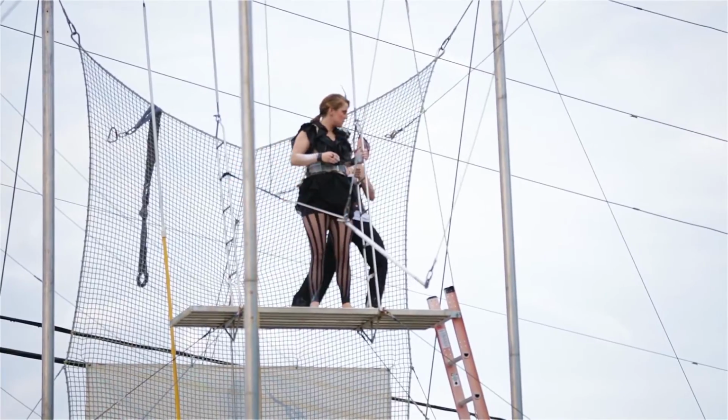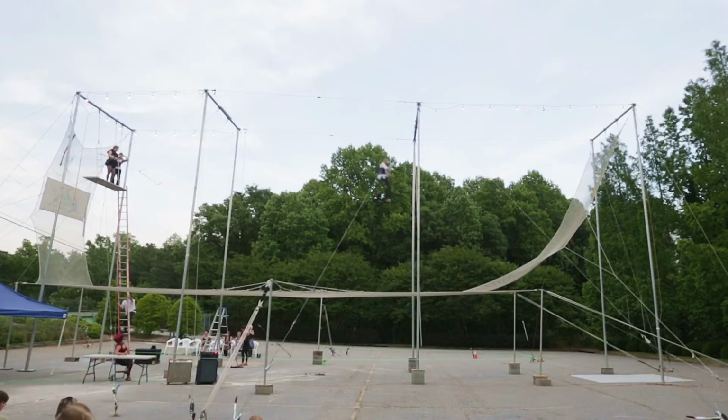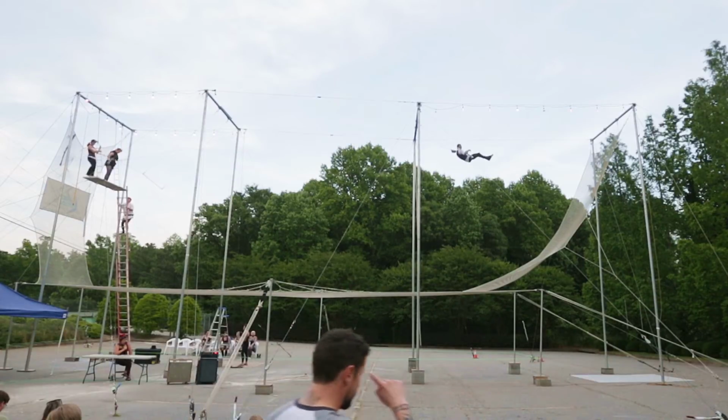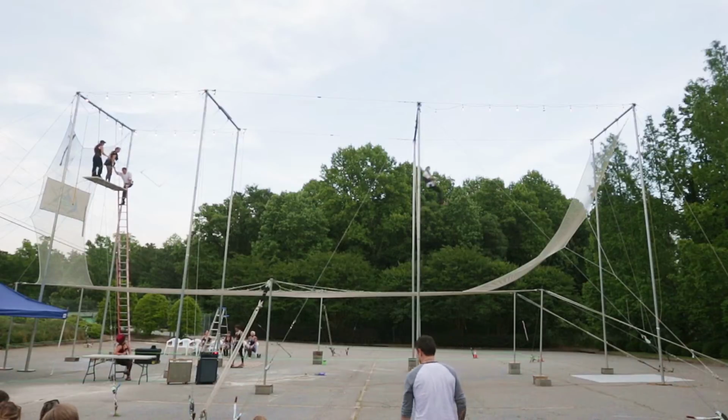Returning to the board for our second trick of the show, we have Carol Ann doing a straddle flip. Love this trick. And you know what we'll do.